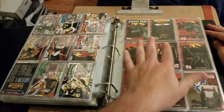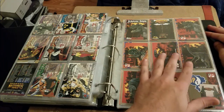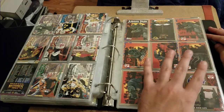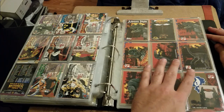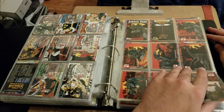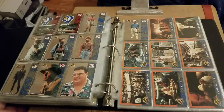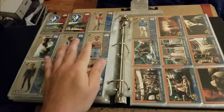Next I got the Jurassic Park cards here. And these were a big thing that me and my older brother would collect. And the strange thing I remember about these was the smell on the cards. It was a sweet chemical smell. And the cards still have a hint of that when I opened them up when I got this set off of eBay recently.